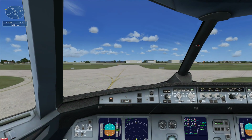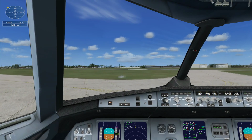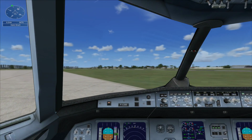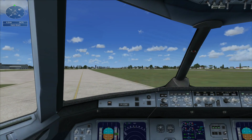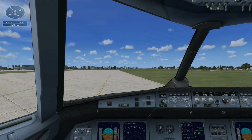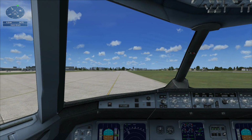Taxi checklist. Just dropped flaps. Set to flaps 1. Flaps set to 1. Trim set for takeoff. Oh yeah, I don't know what that really means. Actually, I know what that means. But yes, it's set for takeoff. I'm not trimmed down or anything like that. All right, come on, let's move it. I'm going to turn the landing lights on.